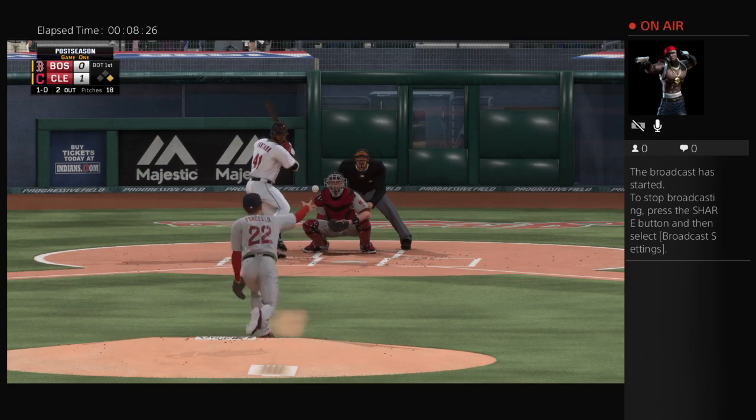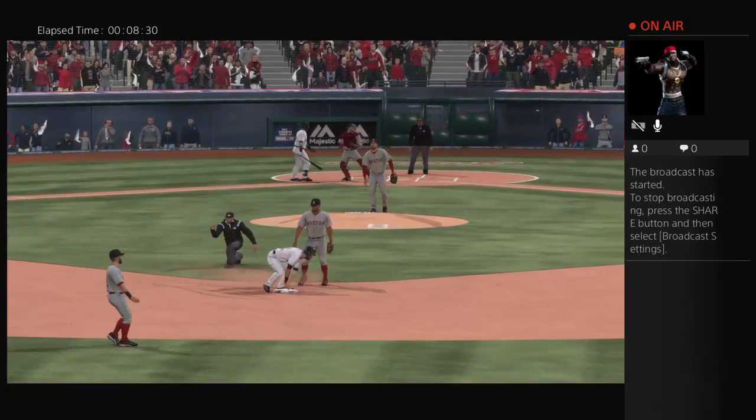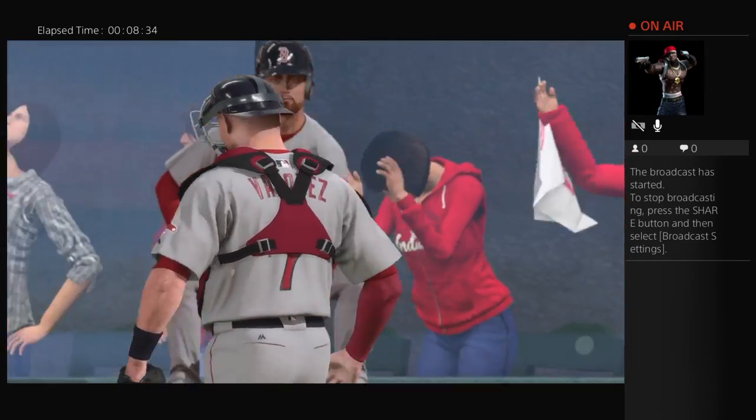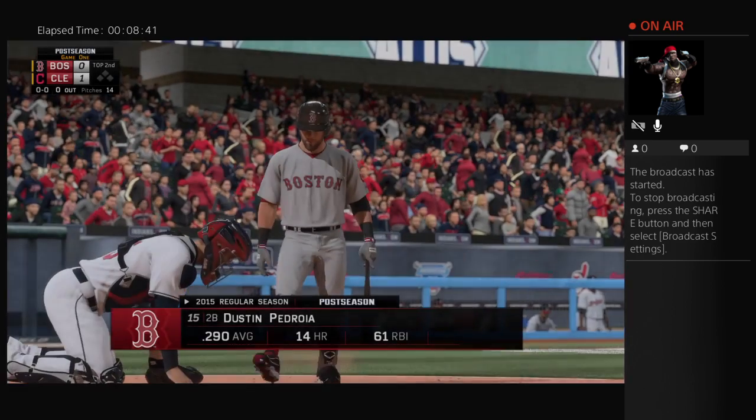One 1-0 pitch on the way. Pitch is a called strike. The throw. And he'll be tagged out at second base. Trying to get into scoring position, but instead the inning is over. 2 hits in the inning lead to a run for Cleveland. Pedroia.